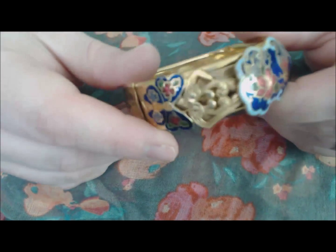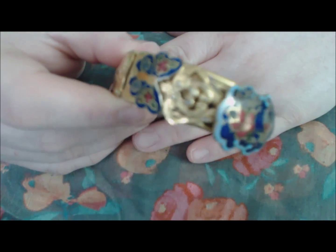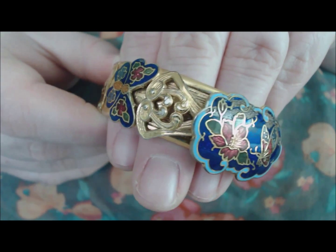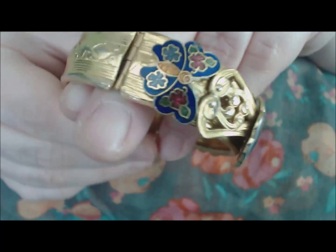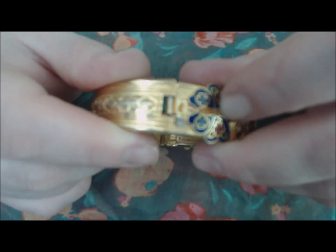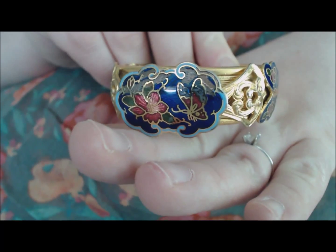And then this one is probably my favorite of all the bracelets. It's this Clonase. I think I said that right. I don't know how to say it. Butterfly, almost Art Nouveau style bracelet. It is the type with the latch that you push down and it pulls apart, and then you just push it back together. And the details are really pretty. I definitely get a lot of wear out of this one. Very, very pretty.